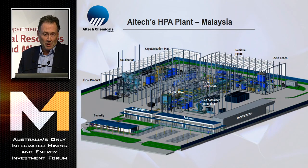Our plant's fully designed, and as I said before, the EPC contractor's costing it up now. That's what it looks like. It's on a 4-hectare site up in Johor. There's, as in any established industrial park, power, water, gas, all that we can tap into. So the infrastructure's fabulous up there.